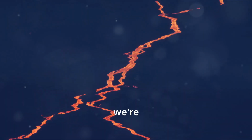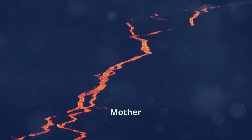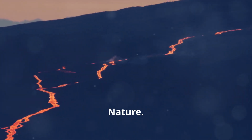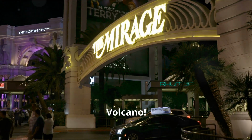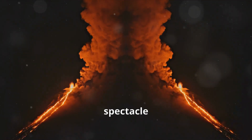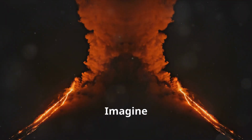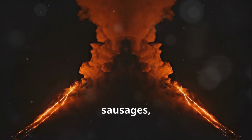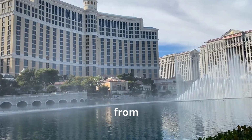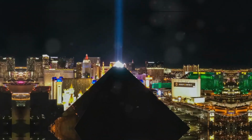Next up at number 10, we're off to witness the awesome power of Mother Nature. Well, a slightly more controlled version of Mother Nature. It's time for the Mirage Volcano. Every night, this iconic landmark erupts in a fiery spectacle of light and sound. Imagine a giant barbecue, but instead of sausages, it's molten lava and fireballs. You'll feel the heat from this show, I promise you that.